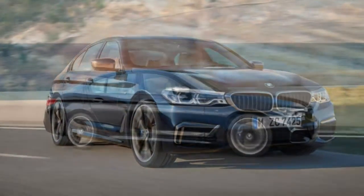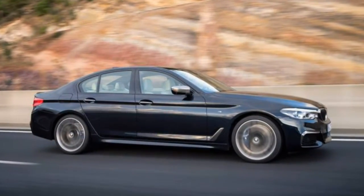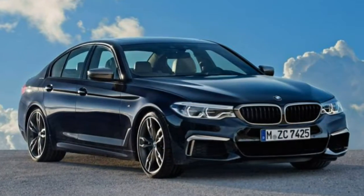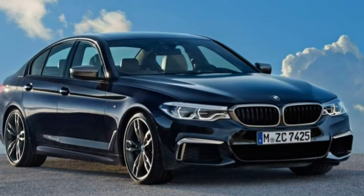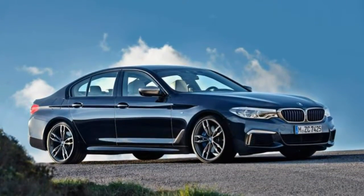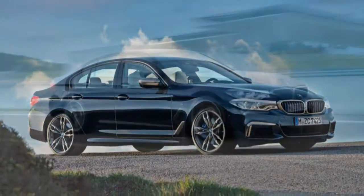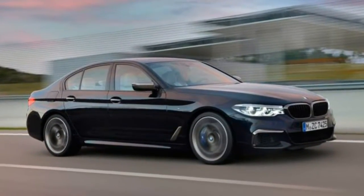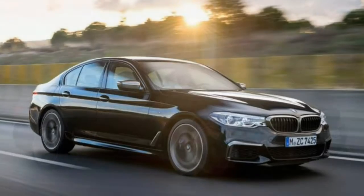Drivability. The turbo four-cylinder and 8-speed complement each other. Response varies depending on the drive mode. Sport keeps a higher gear and comfort favors fuel efficiency, but either is effective. There's a short lag when kicking down a gear in comfort mode, but it's inoffensive.